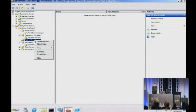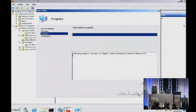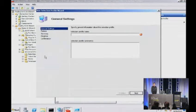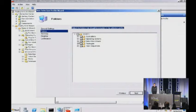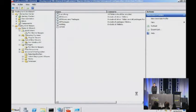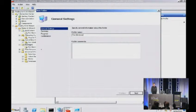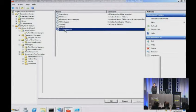I don't actually need any drivers to build an image because I am going to be working in a virtual machine that doesn't require any, but I still want to do some safety mechanisms. I'll create a folder for Windows PE, and then create a selection profile by the same name, where I select any driver that's in that folder. It's also possible that I could have packages for Windows PE, so I could create a new folder under packages for any Windows PE specific packages, and then modify my selection profile to include that as well.